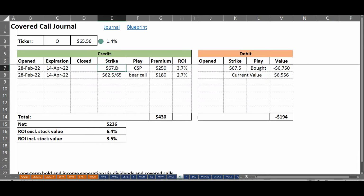What I did was I sold a 67.5 put for $250 premium. So what that means is that if by the 14th of April O shares are trading above 67.5, nothing will happen. I will keep my premium and that's it. If it is below 67.5, then I will be assigned 100 shares of O with a cost basis of 67.5 per share. But my effective cost basis will actually be $65 because I already collected the $250 premium.